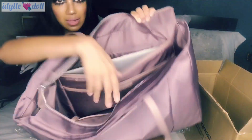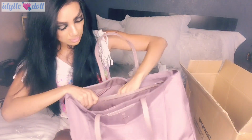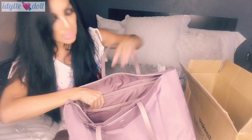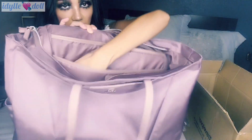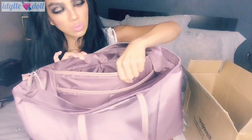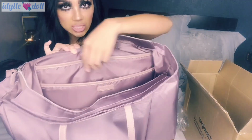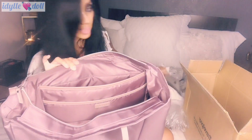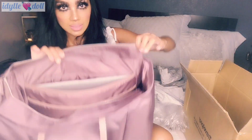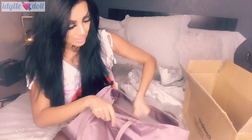You could put the laptop in the back and then you could have like an iPad in the front. But these pockets here, because the whole bag is padded anyway, it doesn't matter which pocket you put your laptop in, or your tablet or your iPad, it's going to be protected either way. It's just that in this front pocket it's going to be exposed more, and in the back, as you can see, it's going to be more hidden.